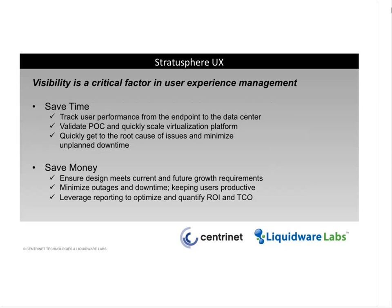So think about it not just from a saving time standpoint, but from a mitigation of risk standpoint. And of course, it all translates to money at the end of the day. To ensure that your platform is meeting the needs of your current and any future growth opportunities, as well as being able to minimize outages and downtime and keeping your users productive, all of these things ultimately are going to contribute to your return on investment and your total cost of ownership.